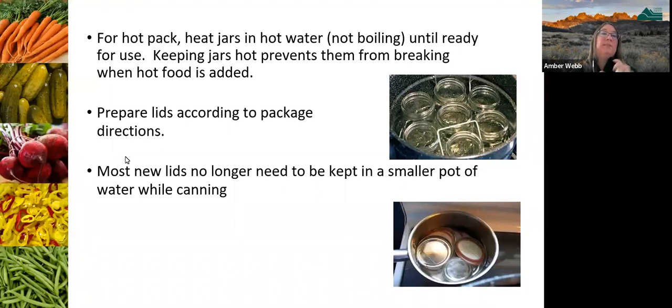So even if you have old ones, you say, well, maybe I should simmer those old ones. We just recommend that you don't use them past 5 years old. But the new jars, lids, should have on those boxes the recommendations that show you don't have to boil them anymore. So just follow the directions on your lid container. Okay.